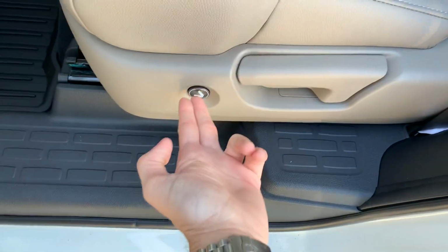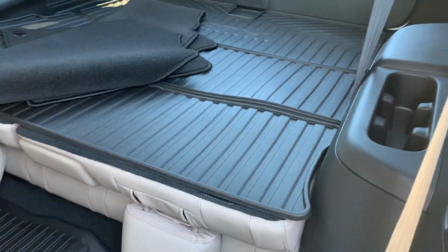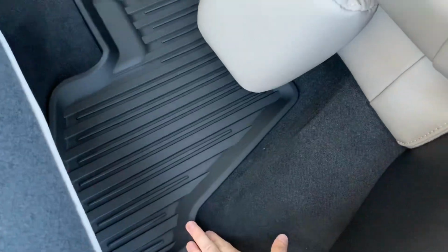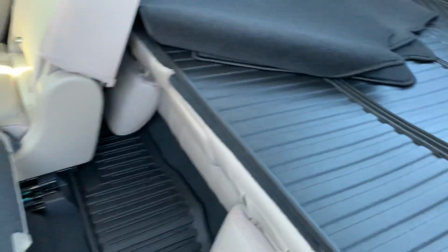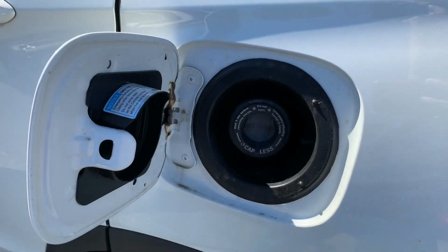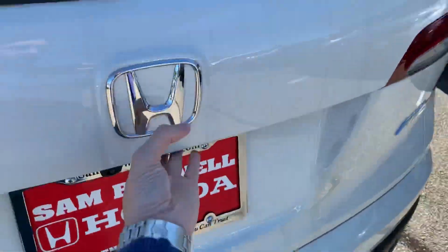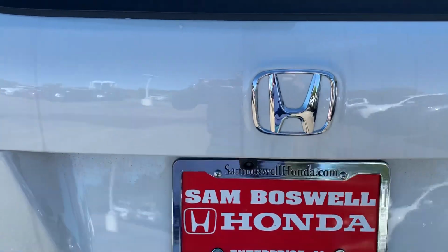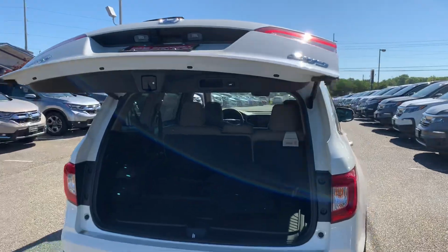You'll have a push button on the seats for easy access into the third row. Notice the all-weather footwell tray here, all-weather cargo tray. A capless fuel filler. A power liftgate. Backup camera with 3 different adjustable views.